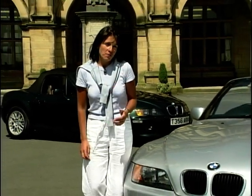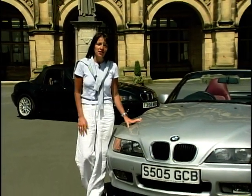I love the old Z3 so much that I bought the 1.9 version. So would I swap this for the 2-litre version that now replaces it?